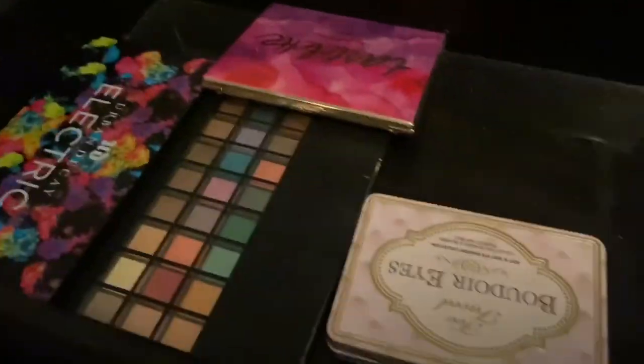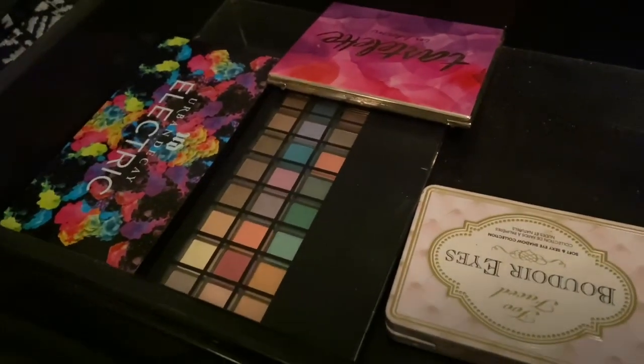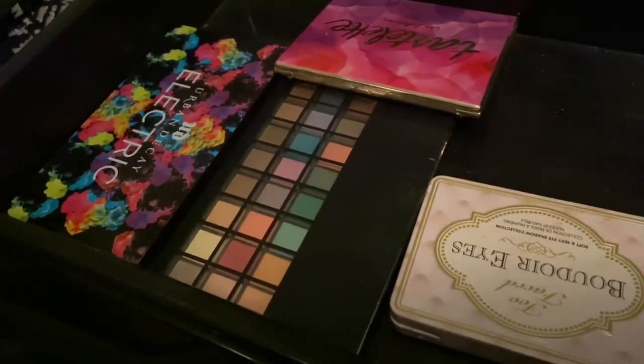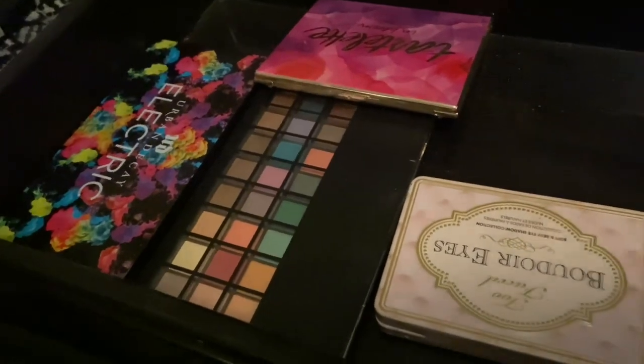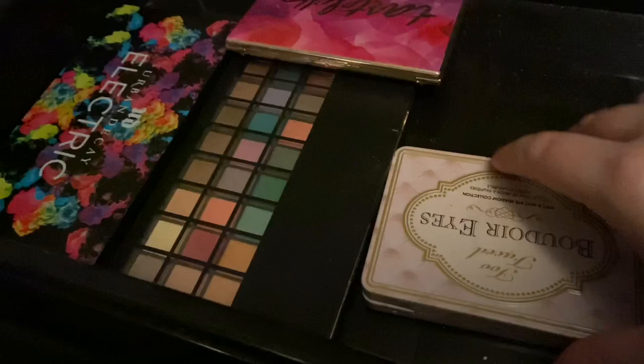Okay, the final palettes. This actually was not as hard as I thought it would be. I do have another drawer of eyeshadows, but they are just single eyeshadows. And I did recently go through them with my younger sister, who has a much better memory than I do. And we were able to get rid of a decent amount of them.